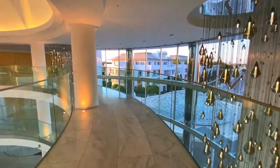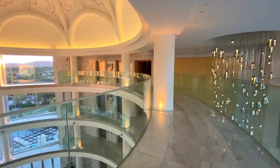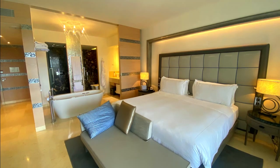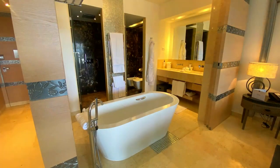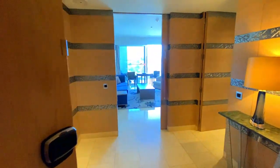With all the white marble in the lobby and the foyer, we were really excited to check out the rooms. Before I take you to our room, the staff let me look at a standard king-size room. This is kind of cool because it has an open bathroom. And look at that beautiful bathtub. Okay, so let me take you to our room.